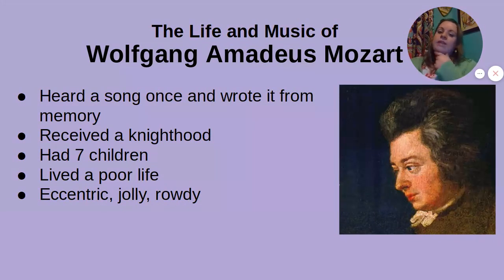And Mozart was kind of a character. I wrote three words that, as I was reading, I heard him described as. Eccentric, which means that you're kind of a little bit weird. You do things your own way. I think being eccentric is a wonderful thing. He was very jolly, meaning he was happy all the time. He laughed all the time. But he was also very rowdy. I've heard that he liked to kind of roughhouse with his siblings and his buddies. And yeah, he was a rowdy, kind of crazy guy, but a very, very talented guy on top of all of that.